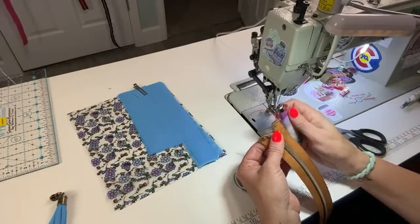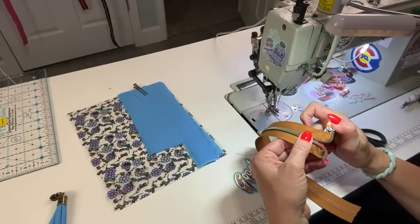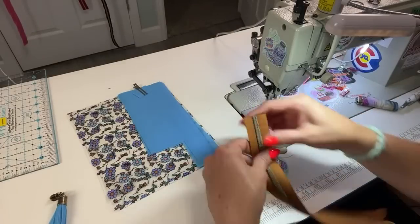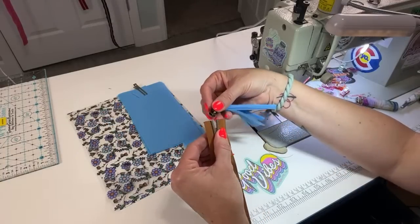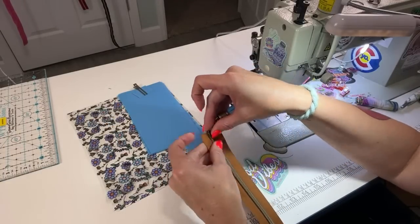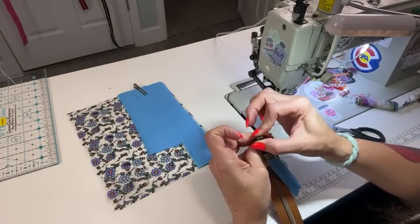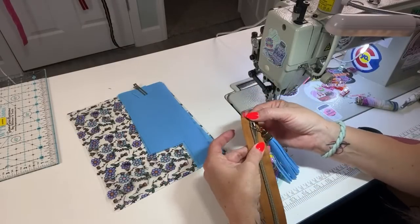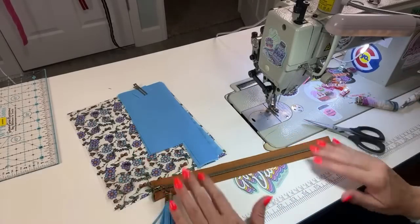All right. And now that should be the correct length for my bag. I'm just going to put this zipper pull on here. I don't use a zipper jig or some kind of zipper helper. I have just learned to do it myself. I have a certain way to hold it. Like, it just comes kind of natural for me now.